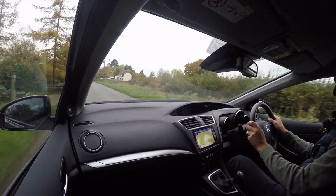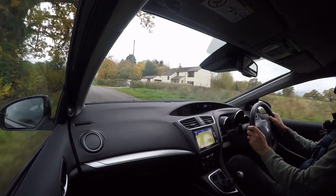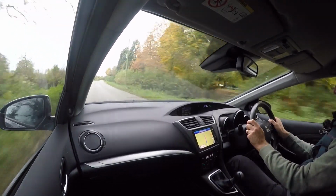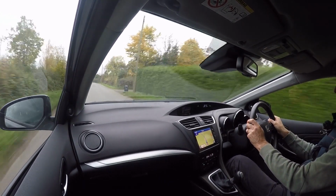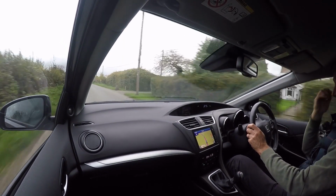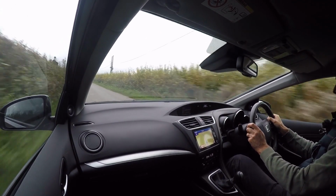So coming to the car, engine starts first turn of the key, as you'd expect of any Honda. There are no warning lights on the dashboard at all relating to the engine or any other part of the car. Temperature gauge is currently cold, because I'd like, when I possibly can, to do the videos where the cars are hot and cold, because obviously different issues can manifest themselves at different temperatures, so that's why we do it that way.